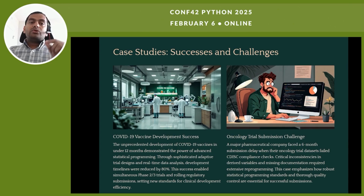Let's look at two contrasting case studies. One demonstrating the success of statistical programming during the rapid development of COVID-19 vaccines, and the other highlighting the challenges in the regulatory compliance faced during an oncology trial. Together, these examples show the role statistical programming plays in clinical trials.